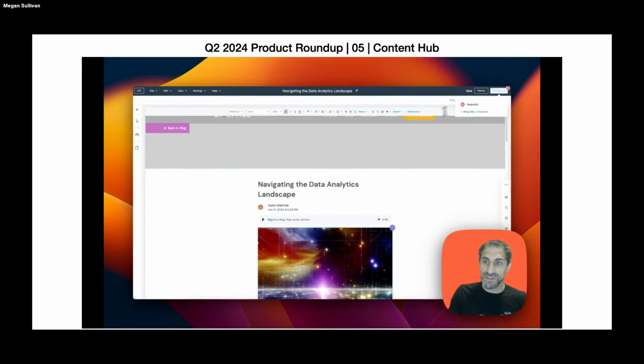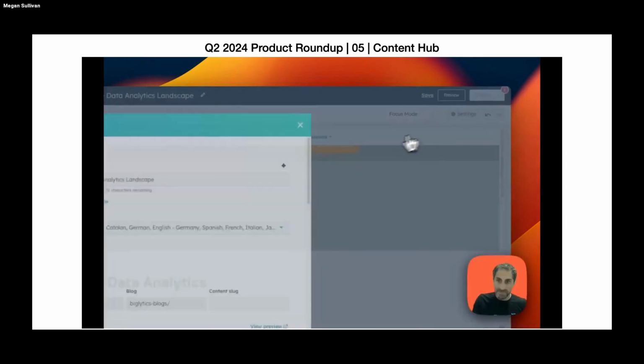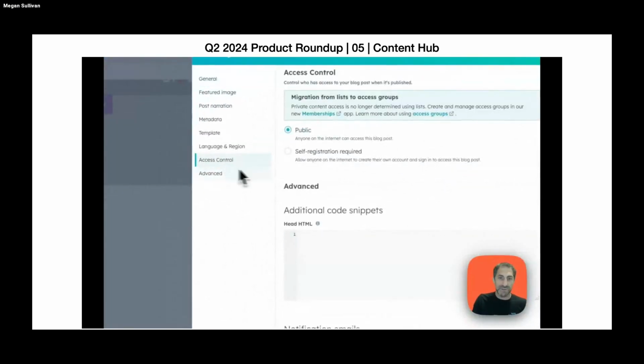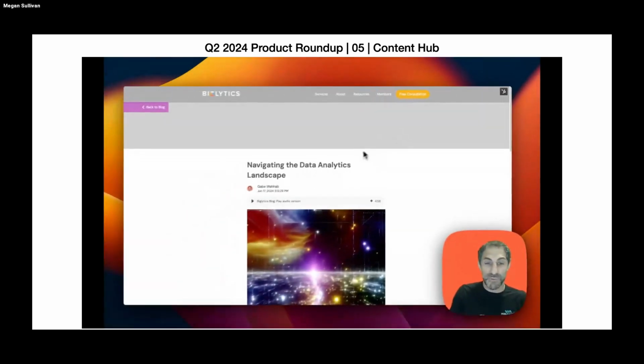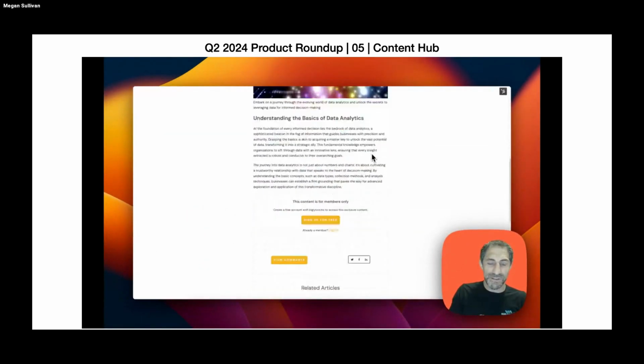So what I can do here is I can come up to my settings. I can say access control. I can just turn on the self-registration feature. So what you're going to see here when I preview this is what it's going to look like if you're not logged in. It's just going to prompt me here to create an account, and then I have to give my information, and then I'm able to see this full blog post. I don't have to do this every time. I can just sign in, and I'll be able to see everything that is set to that members only status.